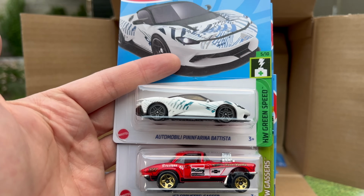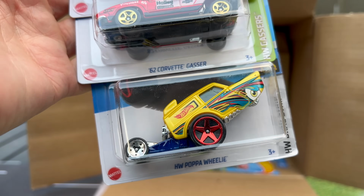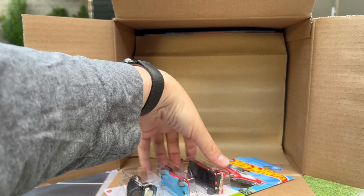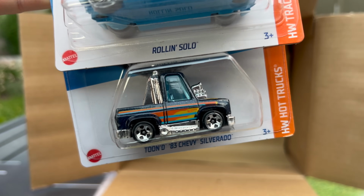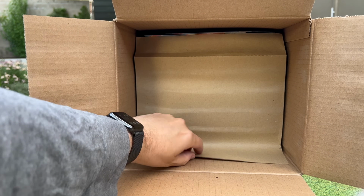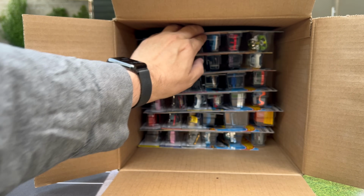Automobili Pininfarina Battista, that is the recolor. Corvette Gasser, love that one. Love the deco on that. And the Hot Wheels Papa Wheelie. Another Gasser, Roland Sold, and the tuned Silverado. Kind of a beach vibe on that one. That is the first half. Decent. Again, trying to remember what comes from each case. Let's see what the next half has to offer.